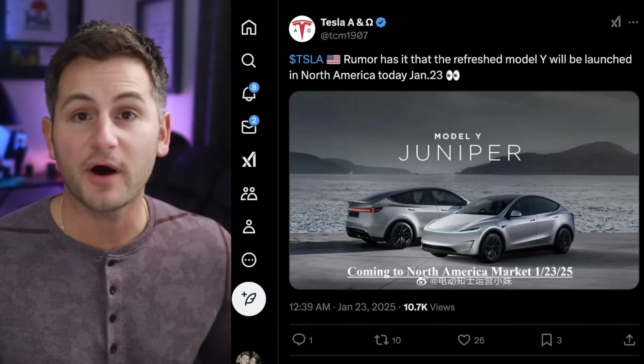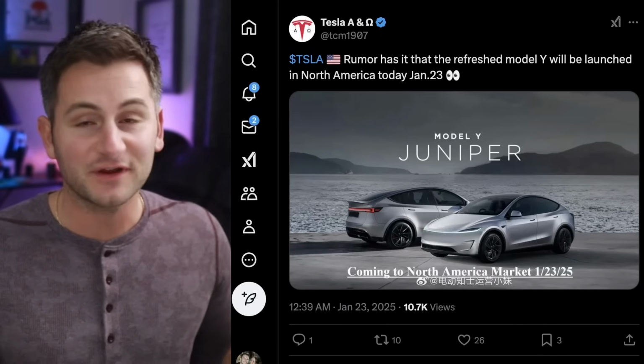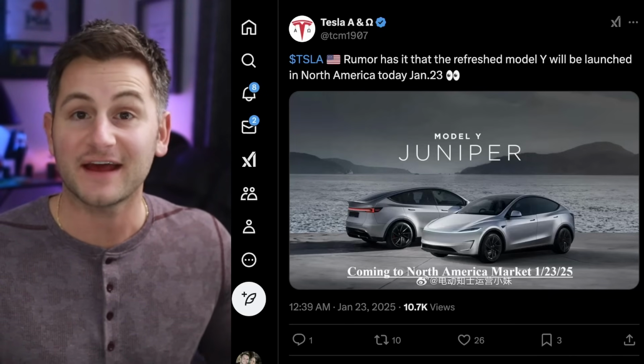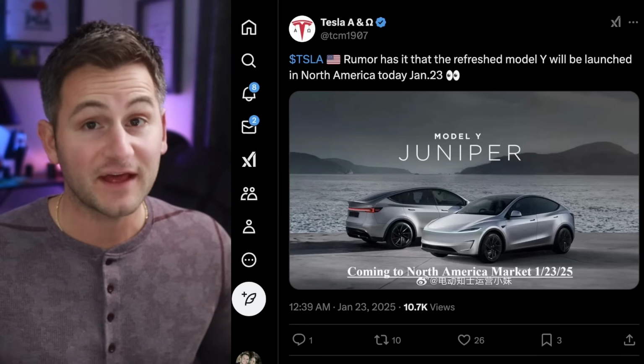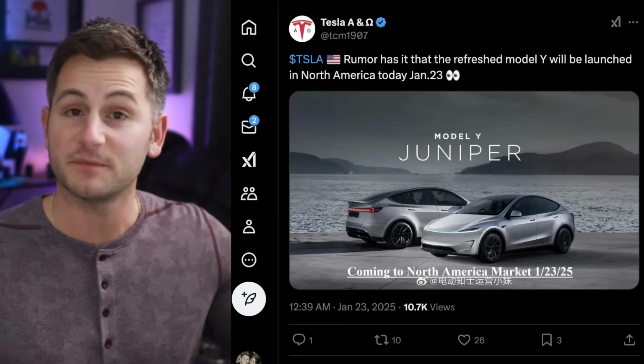As predicted, the new Model Y did officially launch in the North American market last night, and I just want to give some credit where it's due. This account, Tesla Alpha and Omega on X, actually got this one right. I'm sharing that because if you remember, this is the same account that was sharing some of those Optimus rumors.